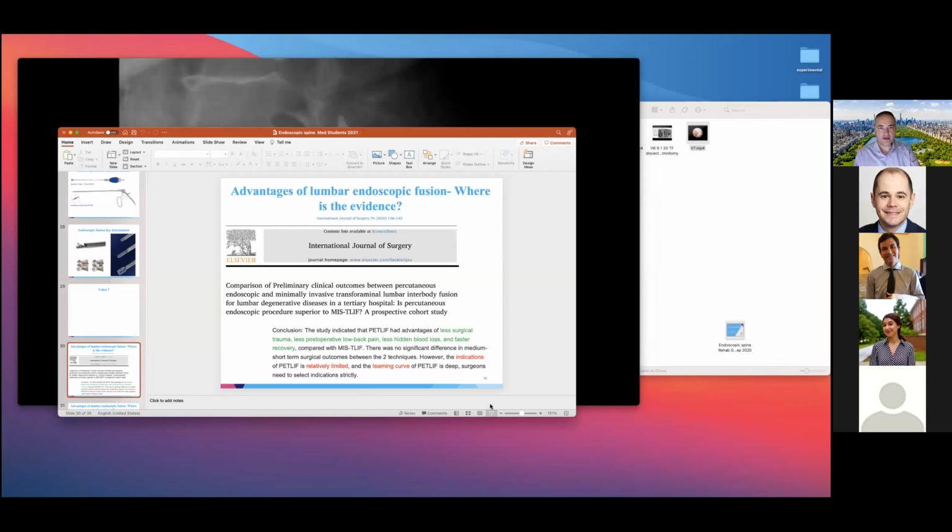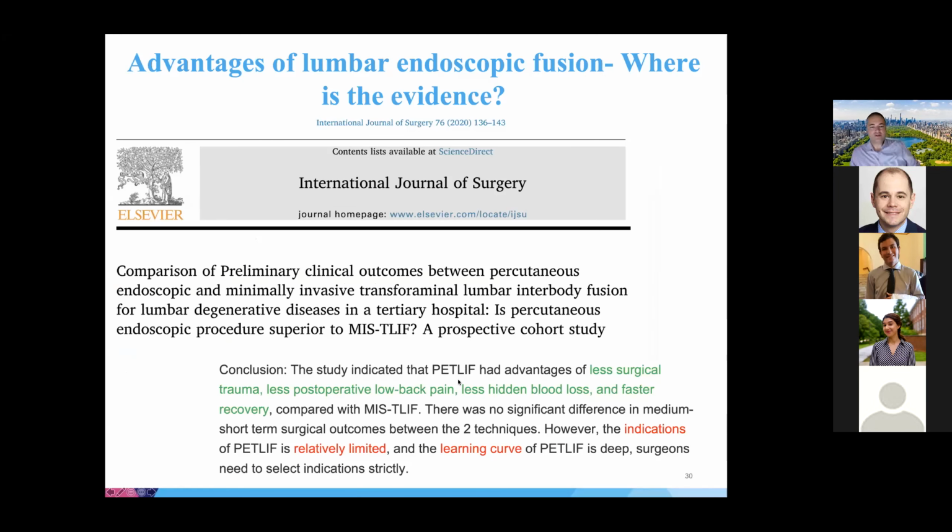And again, where is the evidence for the advantage of the lumbar endoscopic fusion? So the evidence is still relatively weak, but there is definitely something out there that shows that it carries significant potential. It's less invasive, less cost of low back pain, less blood loss, faster recovery. But the main issue is that the indications are still relatively limited. You cannot apply this technique to all the patients who need a lumbar fusion.